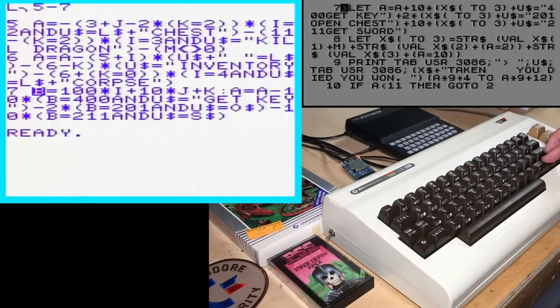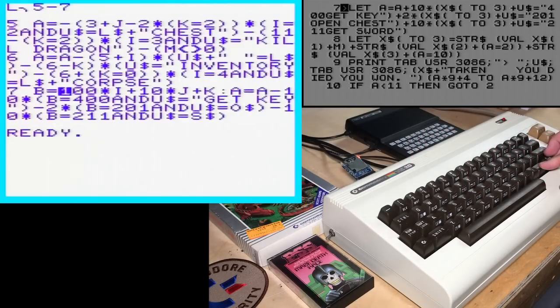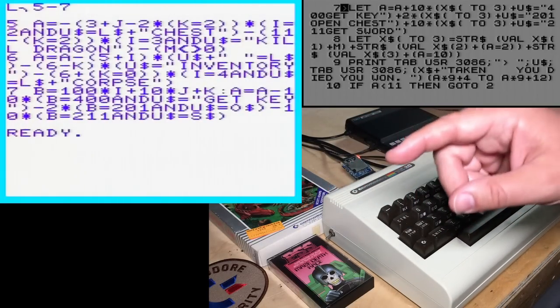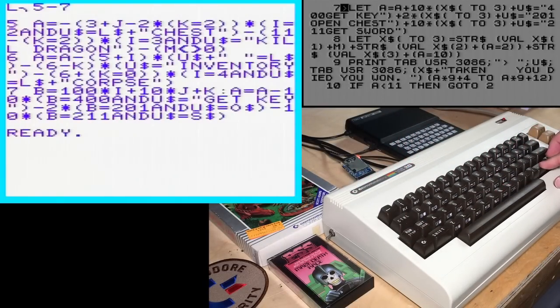Line 7, I had to change a bit more. I defined a new variable called B, which is multiplying my 3 state variables, I, J, and K, into a single number called B. So multiplying the I by 100, the J by 10, and K, so I could pack those 3 single-digit integers into a single variable, which can then be compared for state.